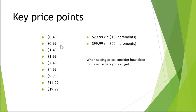Psychologically, we know that these are key price points that when we go above them, like let's say $1.59 or $1.69, in most cases, people don't perceive a difference between $1.79 and $1.99, especially for a lot of the plant material that we're selling, because people only buy it once a year, maybe twice a year, but they don't have a good memory about what they paid the prior year.